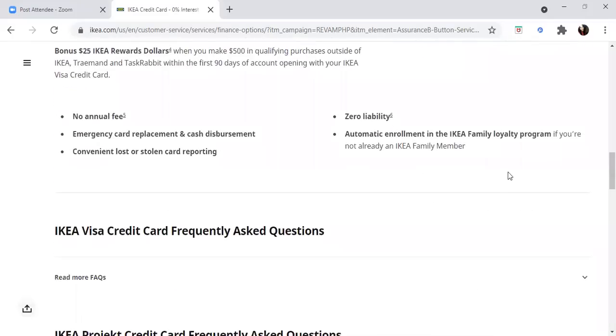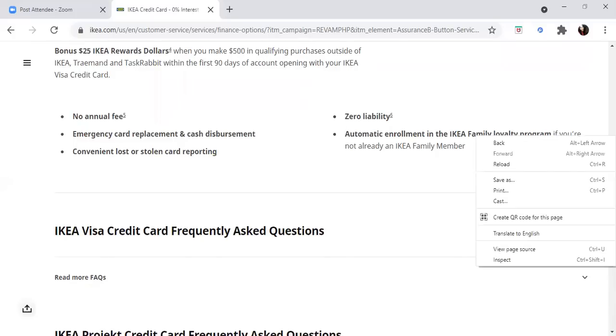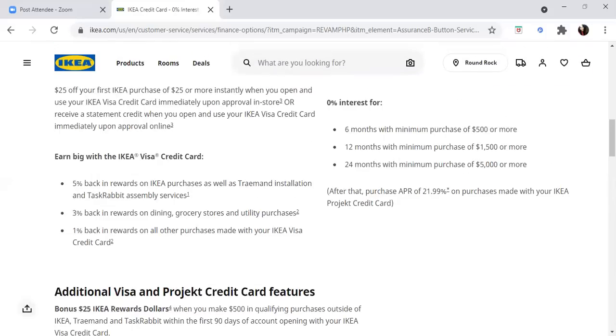So they also tell you that there is 0 liability for this card, automatic enrollment in an IKEA family loyalty program, no annual fees, emergency replacement and cash disbursement, and convenient lost and stolen card reporting. So you want to keep that in mind when you are looking at these cards, but more or less we're focusing on the project card from IKEA, okay?